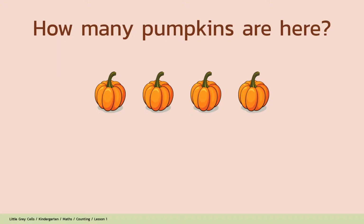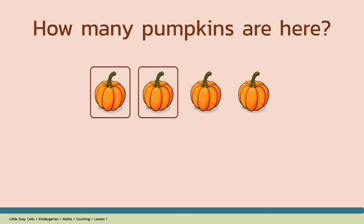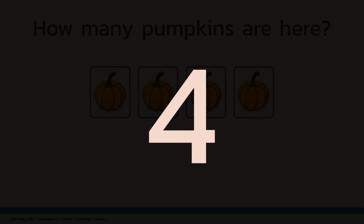How many pumpkins are here? All right, shall we count? 1, 2, 3, 4. The answer is 4. Good job.